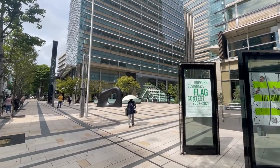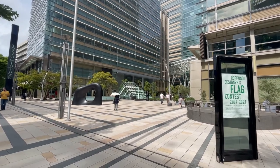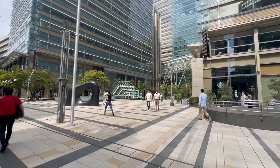There is a vast green and park outdoors, and you can also enjoy lunch or tea at the lawn open space. In addition, there are 103 cherry blossom trees centered around Yoshino cherry trees in Tokyo Midtown, so the cherry blossom viewing season is also recommended.